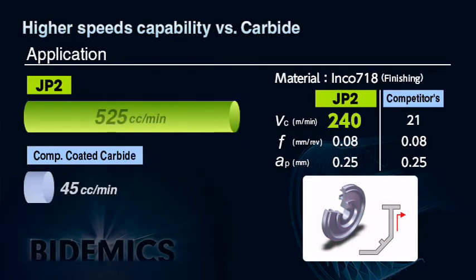This is the actual result of JP2 machining a turbine disc, material Inconel 718. JP2 could easily machine at the speed of 240 meters per minute, where carbide can only machine at 21 meters per minute. Production increased more than 1,000% by only replacing carbide with Bidemics JP2.